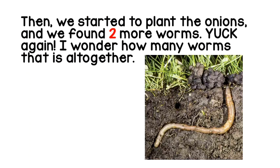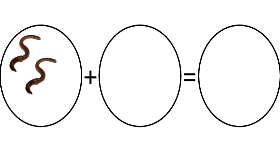Then we started to plant the onions and we found 2 more worms. Yuck again! I wonder how many worms that is all together. Okay, we found 2 more worms. So let's come to our set maker and make another set of 2 worms in the second circle. Here we go. 1, 2. Yes, that's another set of 2 worms.